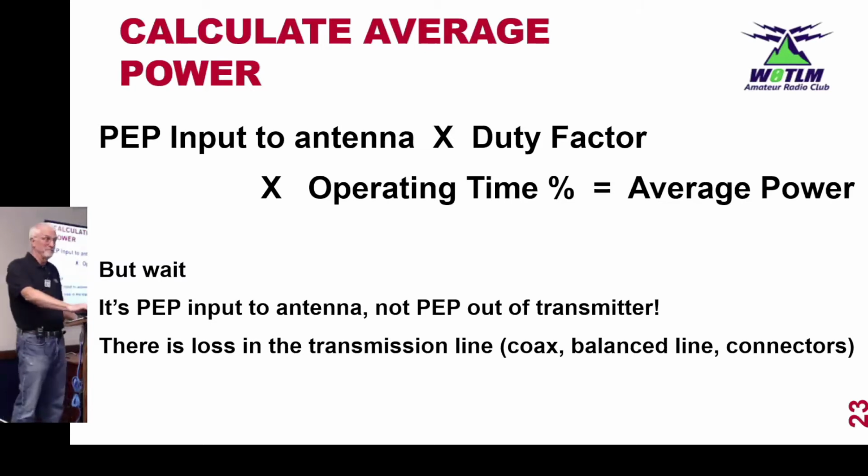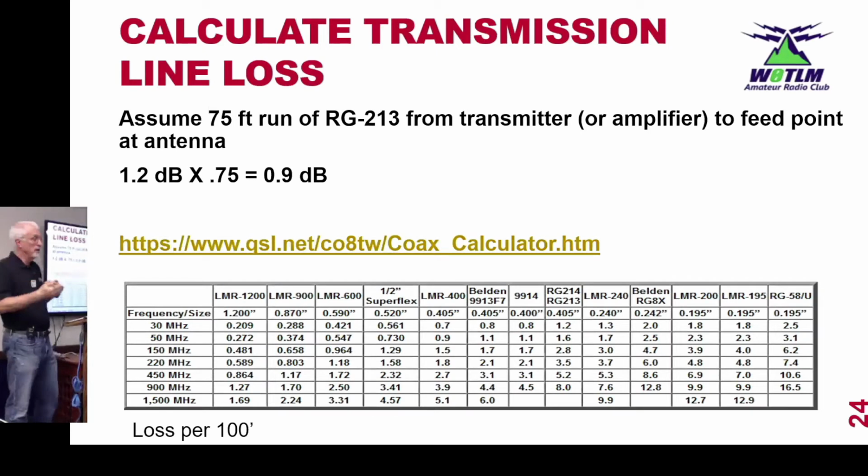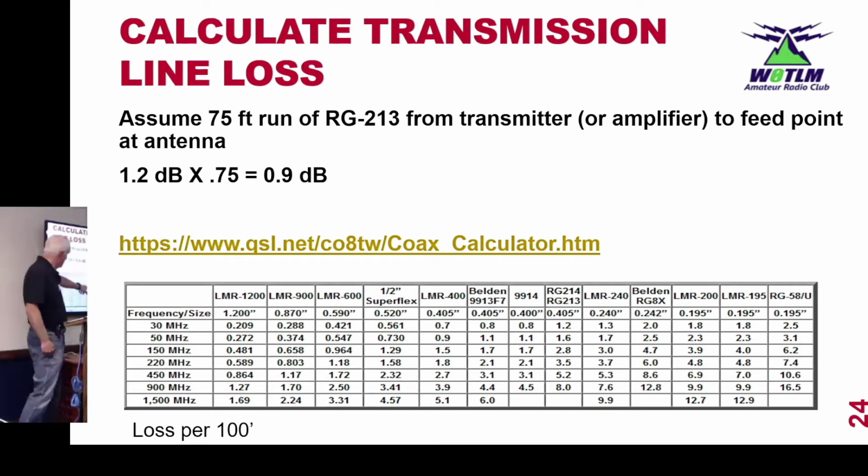So, what happens now in calculating the ERP? I've got a 75-foot run of RG213 that goes to my HF antenna. You can find tables online, and I put a bunch of links in this presentation, so you can use it as a point of reference when it gets posted to the website. But just to illustrate, this says at 30 megahertz, RG213 has a loss in 100 feet of 1.2 dB. Well, my average power just got cut by 1.2 dB just from a 100-foot run. I have a 75-foot run, that's 75% of that, or 0.9 dB at 30 megahertz.